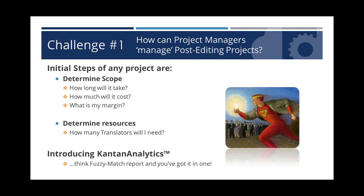I remember many, many years ago when I was a project manager, I used to use the fuzzy match report that I produced from either the Alchemy Catalyst tool or the Trados tool, or in the really early days from XL8, which was the original of all the translation memory technologies. And I used to use that fuzzy match report to calculate three things. It would tell me what my word count was, and if I knew my word count, I could calculate how many resources I'd need to finish a project, and more fundamentally, I'd be able to calculate the cost and time for that schedule. So what KanTurn Analytics does for machine translation systems is what those traditional fuzzy match reports did in the early days of the industry. The KanTurn Analytics report is akin to the fuzzy match report, but it works on machine translation systems.